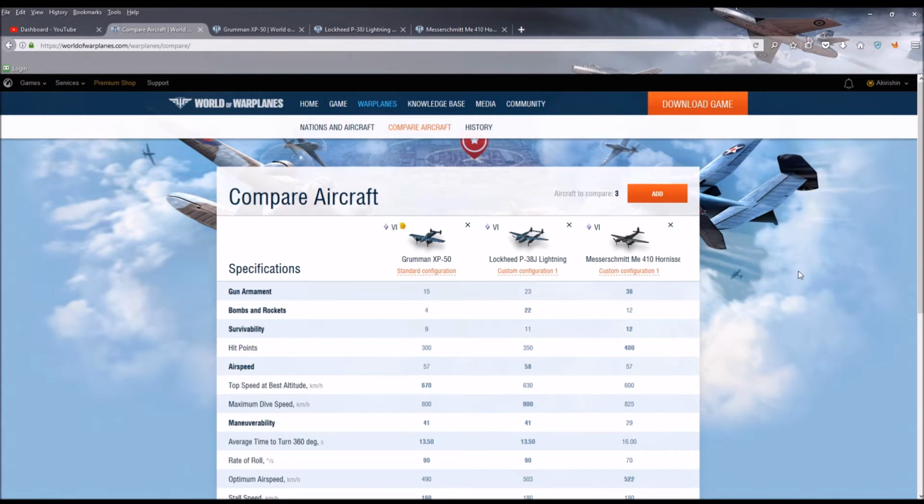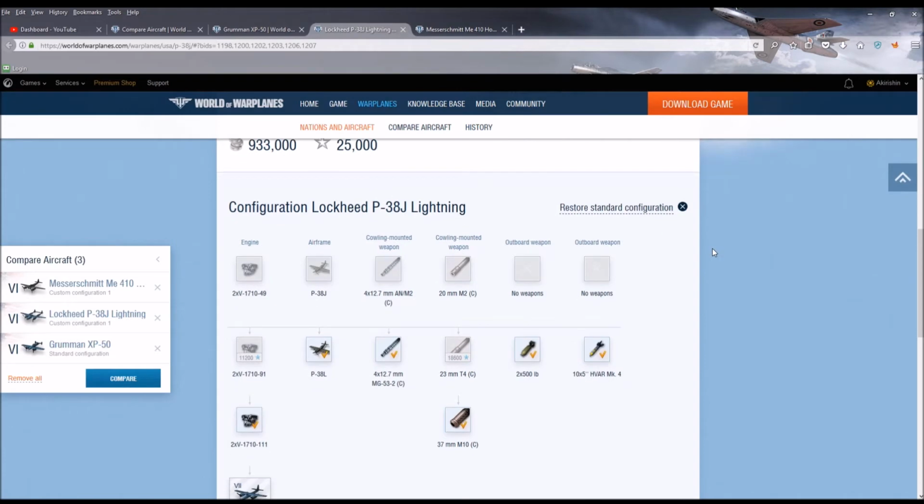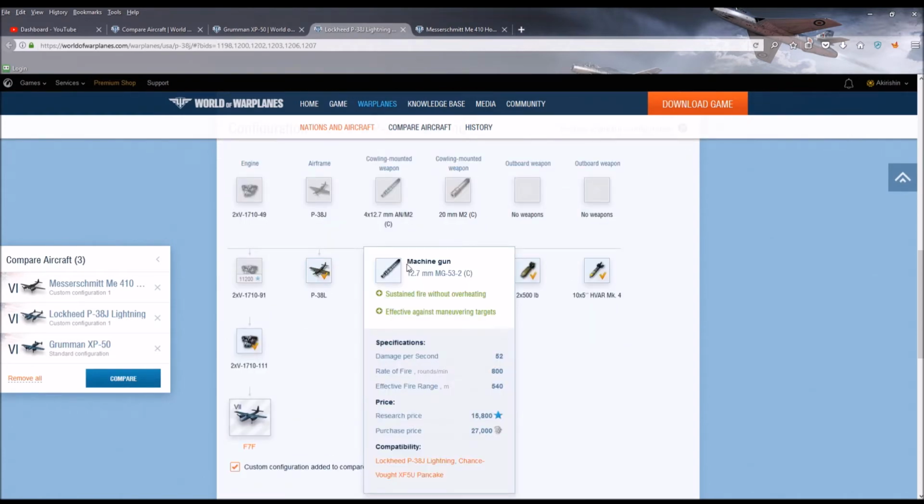Okay, and now we have up the Lockheed P-38J Lightning and the Messerschmitt ME-410. Looking at gun armaments, there seems to be a consistent theme here. The Lightning and the ME-410 both are indicated as having superior armaments to the XP-50. Taking a look at that more in depth here, the Lightning has 4 machine guns that do greater damage per second, have a higher rate of fire, and a higher effective firing range than the 2 machine guns on the XP-50. The XP-50 is at 45 damage per second with a 750 rate of fire and effective firing range of 520 meters. So clearly, in terms of its machine guns, the Lightning has the advantage.